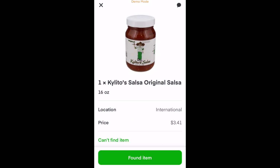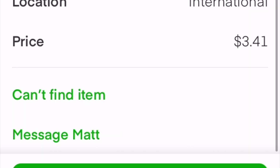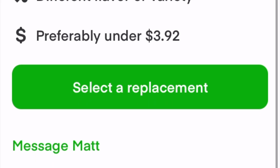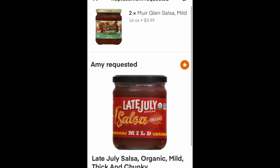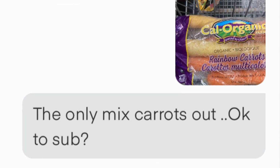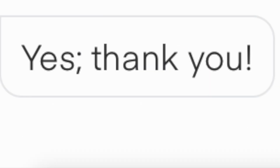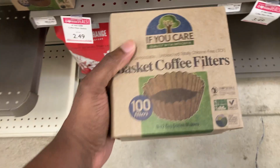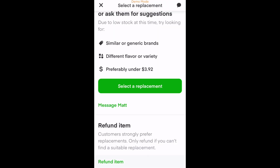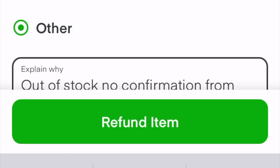If by chance the item is not in stock or you need to do a substitution, you hit can't find item and then choose from the options. Select a replacement or refund. If you're not sure which item to offer the customer, Instacart will give you the customer requested and also the recommended. No matter which one of these you choose, run it by the customer first before adding it to the order. Now, if the customer's not replying to you or you're just not comfortable doing replacements, when in doubt, just hit refund. Choose the reason why and then move on to the next item.